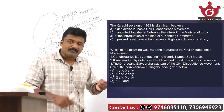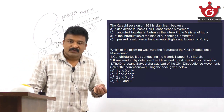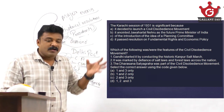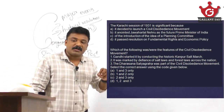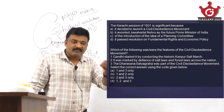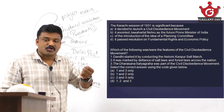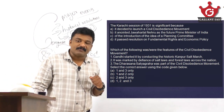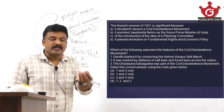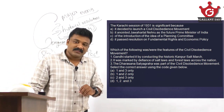Salt law, you imagine, salt can be easily manufactured by the people of the coastal areas. By evaporating the sea water, anybody can make the salt. But the British imposed a restriction over that. British said, you should buy the salt, you should pay for that salt. Even the coastal people cannot manufacture or consume salt from the coastal areas. They have to buy it from the British. And salt is very important for all your chutney, sambar, whatever. It's a very important item for every household.